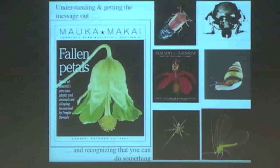So I think the important thing that we can do as conservation biologists, and people interested in preservation of the environment, as we go on into the future, is understanding what is there and getting the message out as to why it's interesting. And also recognizing that it's not hopeless and that you can actually do something.